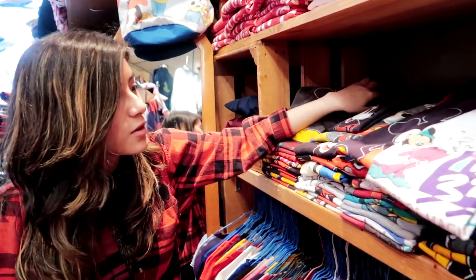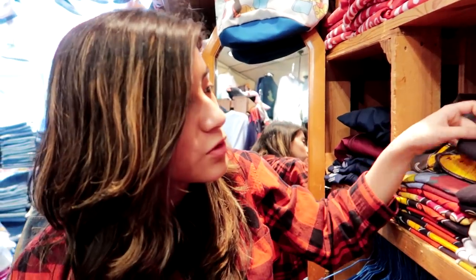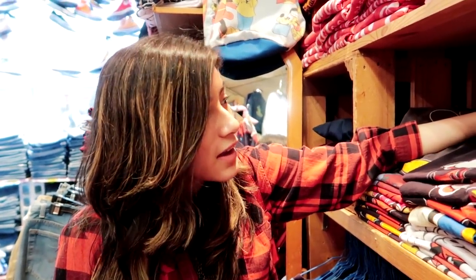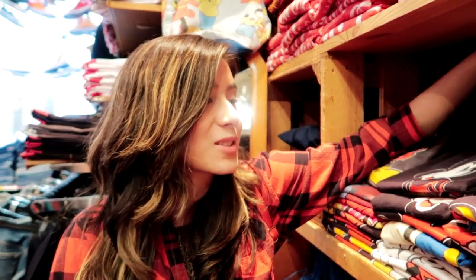How much does a classic Mickey shirt cost, babe? How much is this used Mickey shirt? I would like to know. 7,900 yen, aka... What? More than 80 bucks. Yeah. About 80 bucks. Holy cow. 80. That's crazy. That's insane.